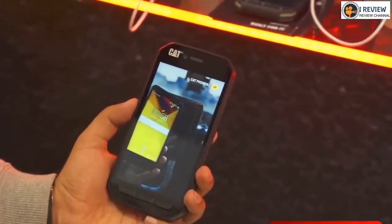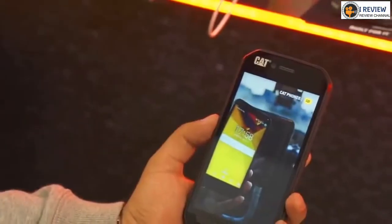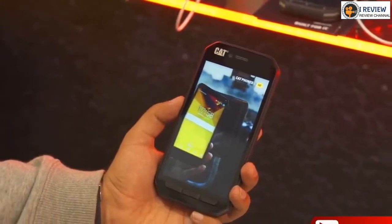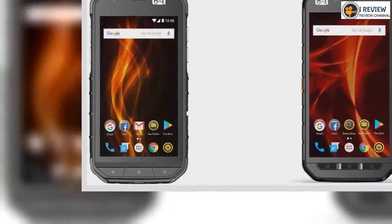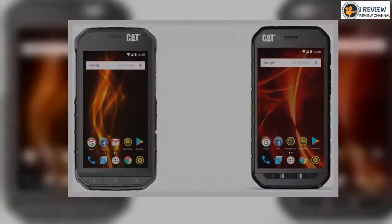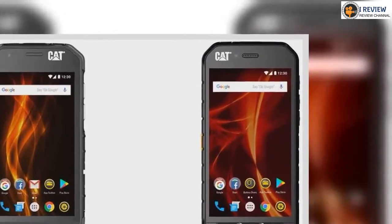The S41 was launched nearly 18 months after the S60, so it isn't surprising that the hardware sported by the latter is now mid-level, or maybe even entry-level, material. The S41 beats its predecessor easily. It has a better modem, a Cat 6 model, that not only delivers higher download speeds but also supports far more LTE bands.